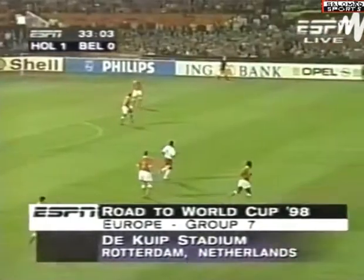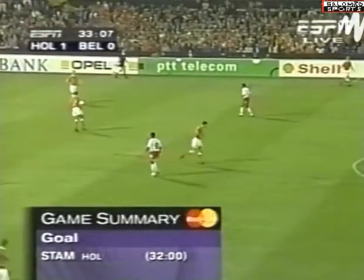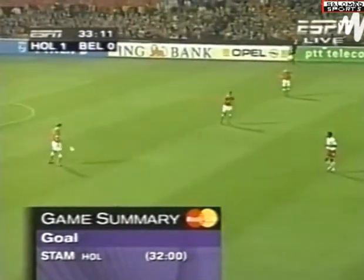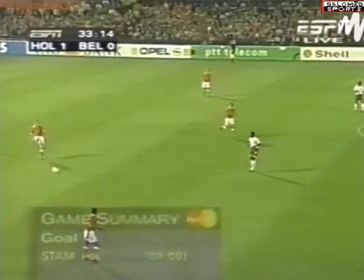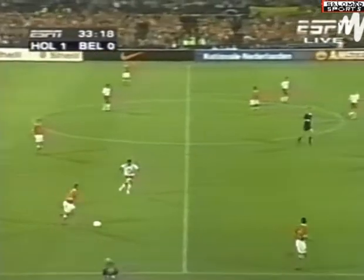This is the Road to World Cup here on ESPN from European Group 7. We're coming to you from the De Kuip Stadium. The MasterCard game summary. Jaap Stam has broken the deadlock here with a goal in the 32nd minute. It's the Netherlands 1, Belgium 0. Along with Tommy Smith, I'm Mike Hill.